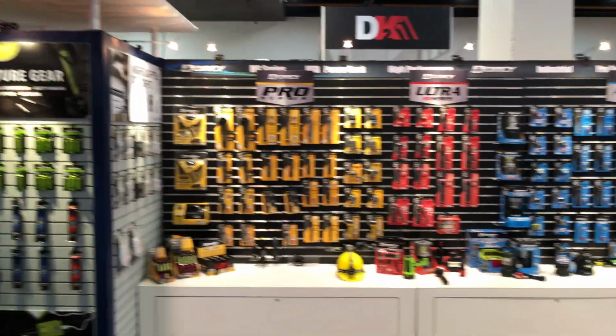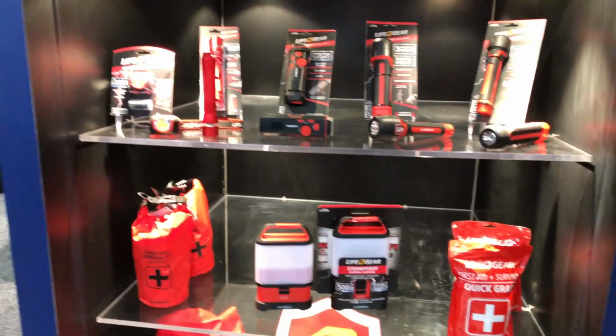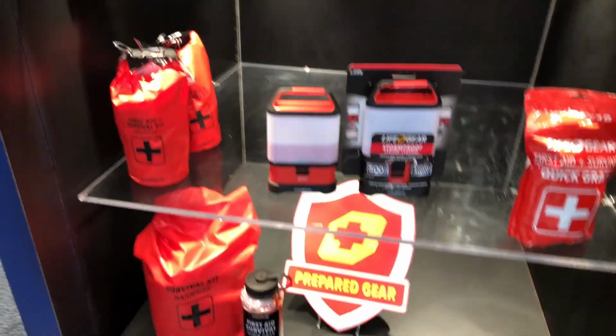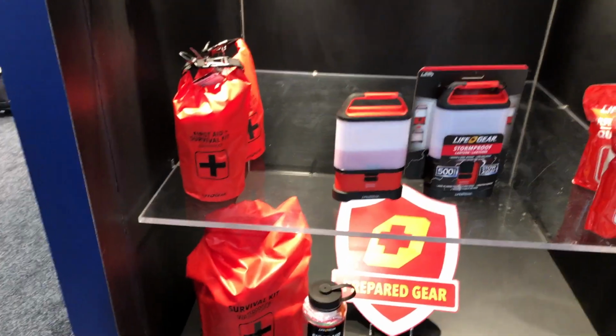So we're at the Dorsey booth right now, and we're checking out some of their additional items. They've also got Stormproof, which is a line of gear for those emergency situations in your life, flashlights and different things. But I've got Todd here. Todd, you've got different kits, and you have one open here. These are survival kits. Walk me through what these have, and then we'll look in the big one.